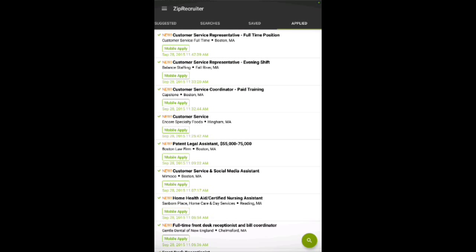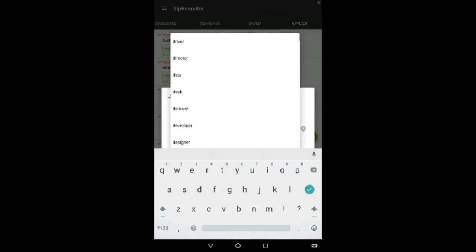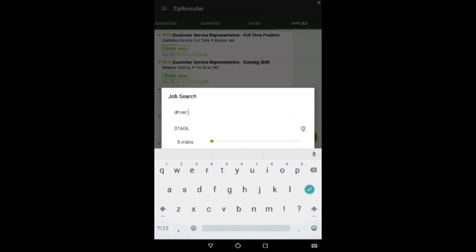If you want to search for a job, all you have to do is choose this magnifying glass located right down here. Choose the magnifying glass. What kind of job do you want? Let's choose something very easy to find. Let's say you want to be a driver. You can type in anything, CEO, manager, and it'll find you. Put in your zip code.